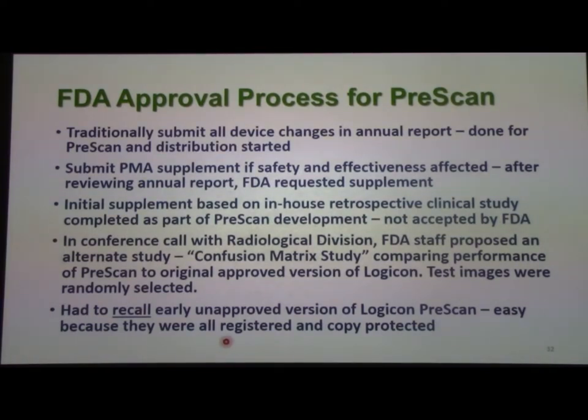Anyway, and then I had to recall all the early devices that I had released before I did this supplement. But because we copy protected our software, every user has to get a site key. It was easy to go back and ask them to change the software.